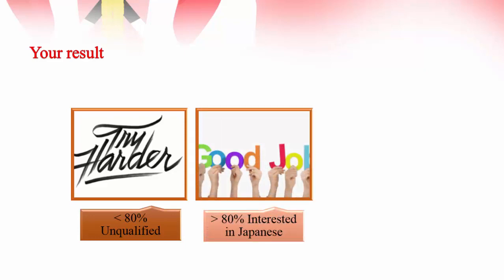If you can remember over 80%, it shows that you are really interested in learning Japanese. Wow, you're a very hardworking person. Please keep going like this. I'm sure that you will learn Japanese very fast.